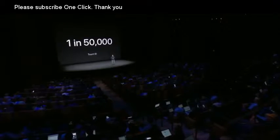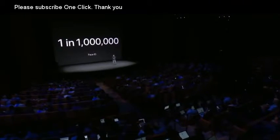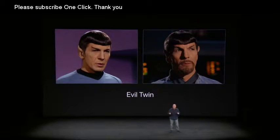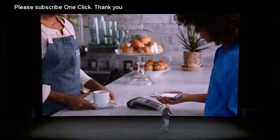So what are the similar statistics for Face ID? 1 in a million. The chance that a random person in the population could look at your iPhone X and unlock it with their face is about 1 in a million. Now, of course, the statistics are lower if that person shares a close genetic relationship with you. So, for example, if you happen to have an evil twin, you really need to protect your sensitive data with a passcode. Hopefully you don't.